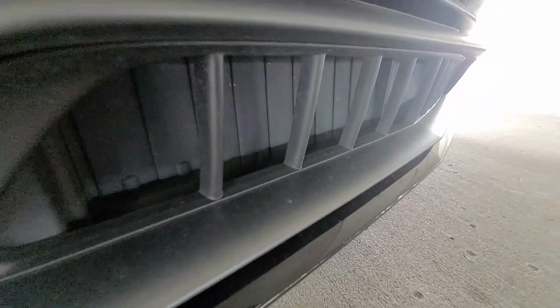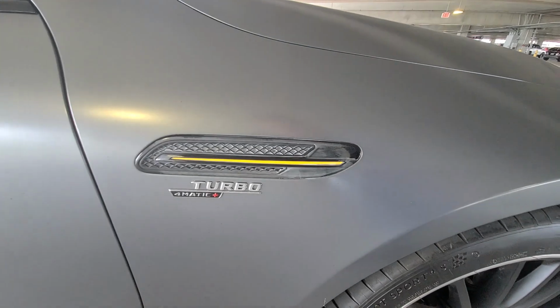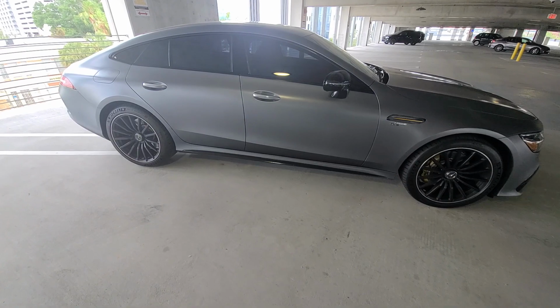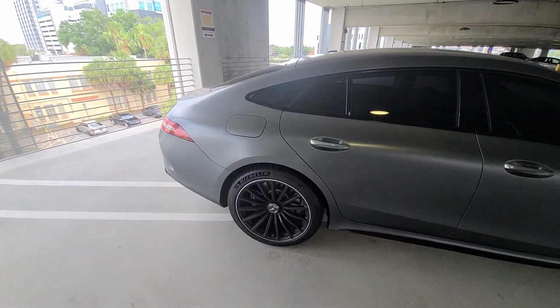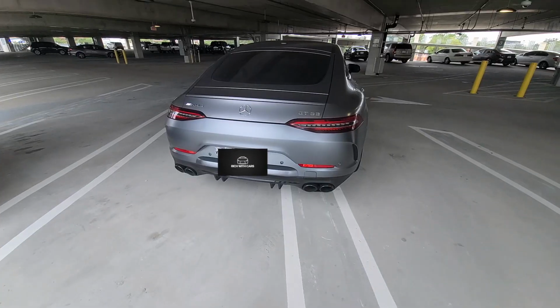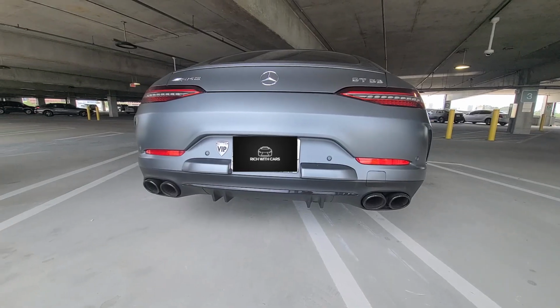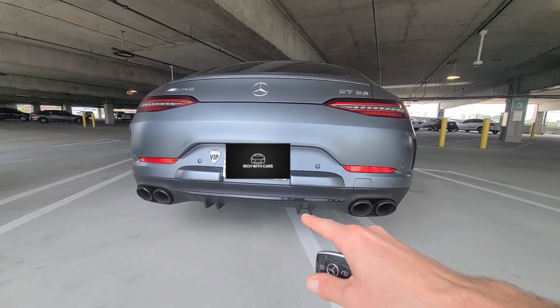I know that these flaps over here will open up based on the cooling requirements of the engine. This is a little bit of a downside. I wish they could have done a little bit better with that and made it a real vent. The overall design of the vehicle is really, really nice. I love the swooping back over there, and it gives us sort of a hatchback look or a coupe look. That's the whole point. It's supposed to be a 4-door coupe. Very similar to the GT Coupe, but a little bit larger also.